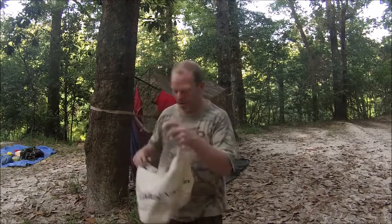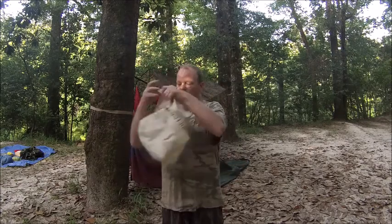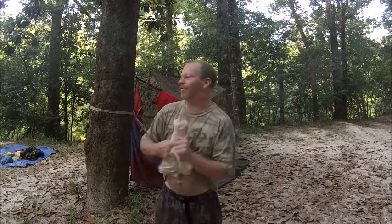Then this is my wood bag. So when I go camping and I need to take wood, this is my wood bag. I throw all my wood in here. And what I do? Voila!